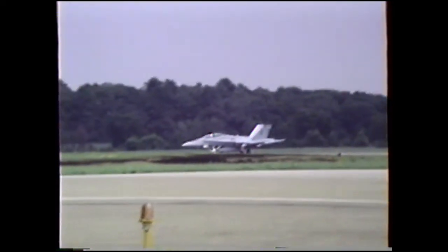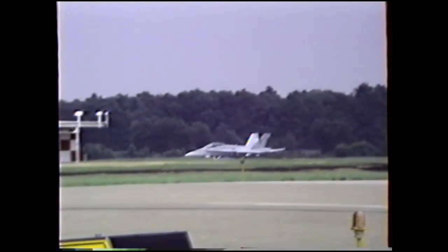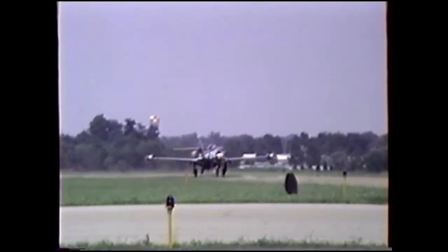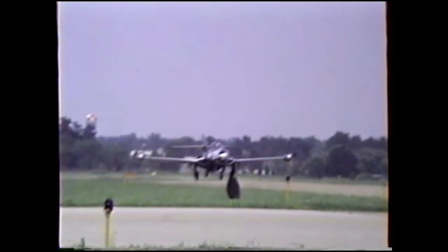Also, we are keeping control of the airport until 5. So if you flew in, you're going to wait till 5 o'clock. They won't even let you turn engines until then, because we're probably going to have to be moving you back bit by bit, because we've got to get the rest of these airplanes out.